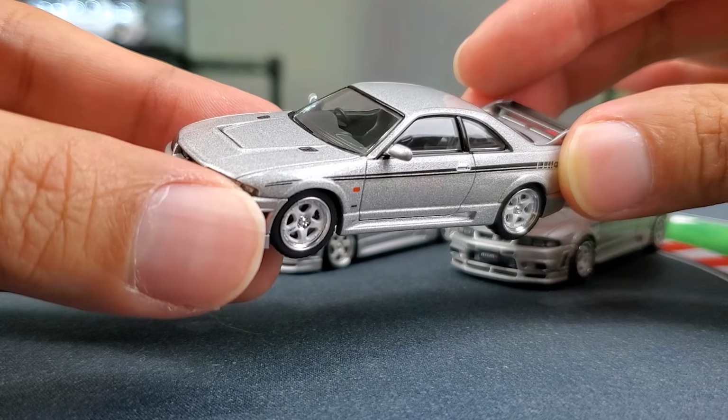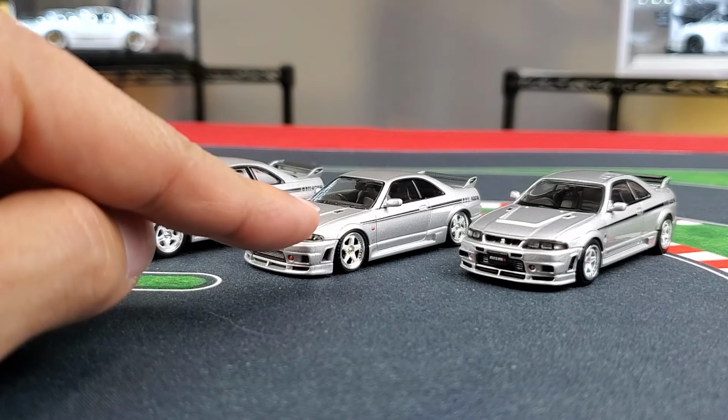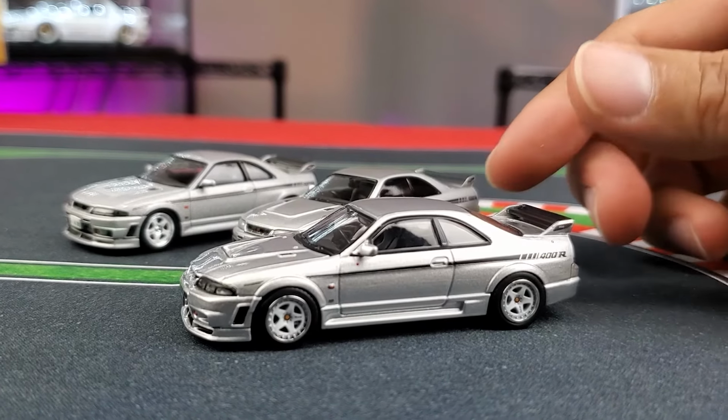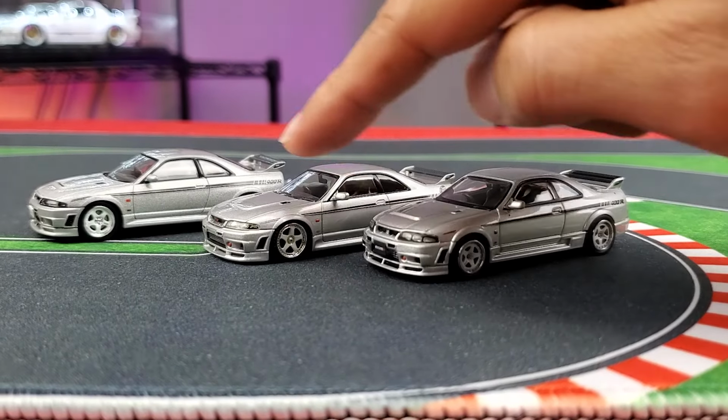As you can see on the TomyTec, it is there. On the Ignition model, you can see it is there as well, right there, front and back. And then on the INNO64, it is there as well. You can see it's most pronounced on the INNO64, actually. You've got the INNO decal here, which the other ones do not have.